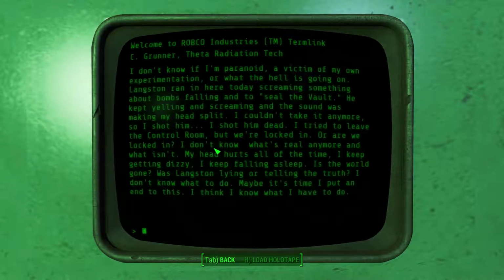Wow. I don't know if I'm paranoid, a victim of my own experimentation, or what the hell is going on. Langston ran in here today screaming something about bombs falling and to seal the vault. He kept yelling and screaming and the sound was making my head split. I couldn't take it anymore, so I shot him. What? I shot him dead. I tried to leave the control room, but we're locked in. Or are we locked in?